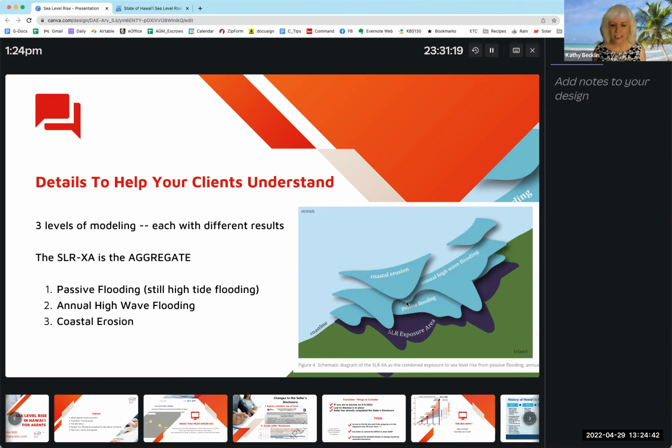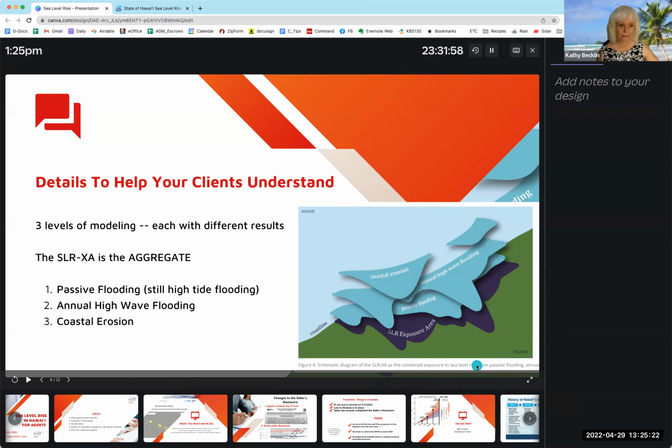So different areas, and it's probably based on the type of the surrounding land as well as the ocean floor that makes a difference, especially in the coastal erosion, on what the total outcome will be. But this is just a model, but that exposure area is those 3 things put together and may actually be in general bigger than the sum of their parts, or more extensive.